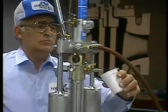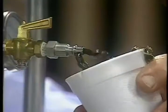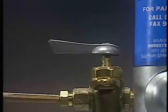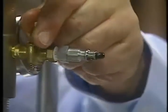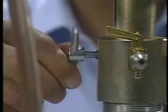When a steady stream of sealant with no air pockets is being expelled from the relief valve fitting, the system has been purged of air. Close the throttle valve, the relief valve, and the valve screw.